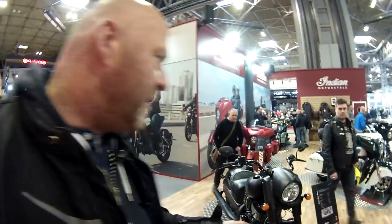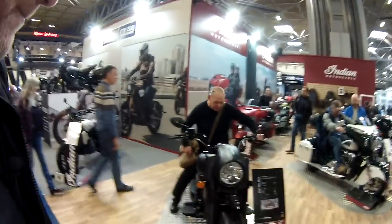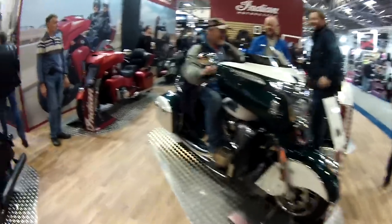Look, I know there's a lot of hype around Indian at the moment, and I think this is where, for me, I'm not so sure about them in terms of the front end styling. Never really liked this. The Dark Horse, the Chief, like everything else about it, apart from that, the front end. That's where it gets a bit. Unless obviously you're into your big tourers, then.